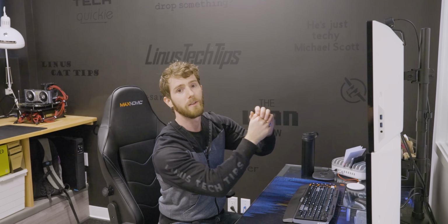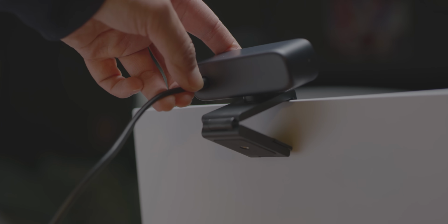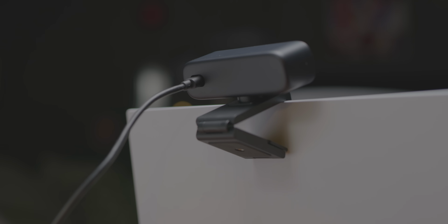I get absolutely no complaints whatsoever about my audio quality, and I really like that they use a USB Type-C connection, because if I do want to take it with me on the go, you can just fold it up, grab your cable, and you don't have to worry about which way it goes in when you're hooking it up to your laptop.